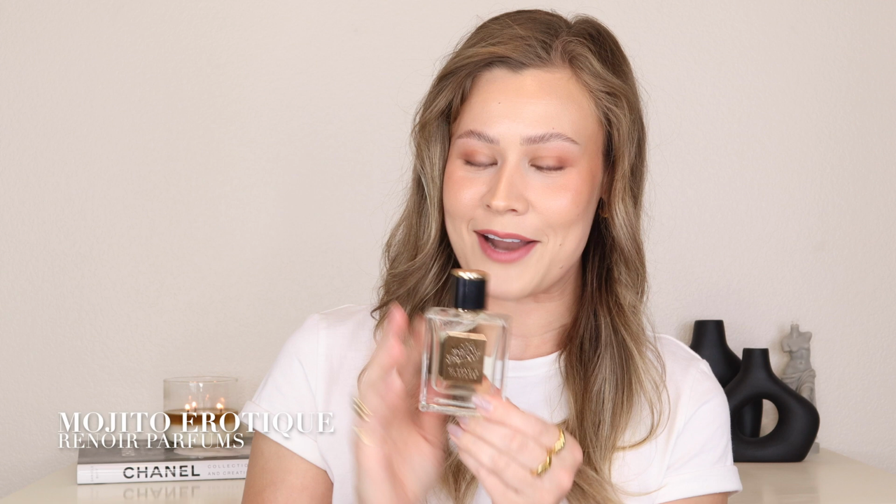So if other cola scents have been too heavy in the spice department for your liking, I would check out Vanille Diabolique. There's a fresh, juicy orange and a warm, smooth sandalwood and amber in the base. There is chocolate listed in here. Some people get that. I personally don't smell any chocolate. It's got a slight powderiness to it, and I think it's just perfect for this upcoming fall season. It's really good.